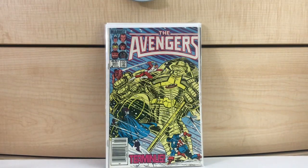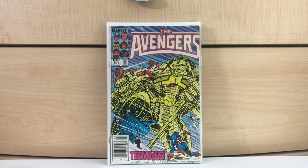Okay. So we have more Avengers action. So this is Avengers Volume 1, I can safely say, number 257. Bought this for $3. I'm surprised. I don't know what it was. I hadn't been checking prices on Avengers 2. So this is the first appearance of Nebula, Avengers 257. I just hadn't been checking prices.